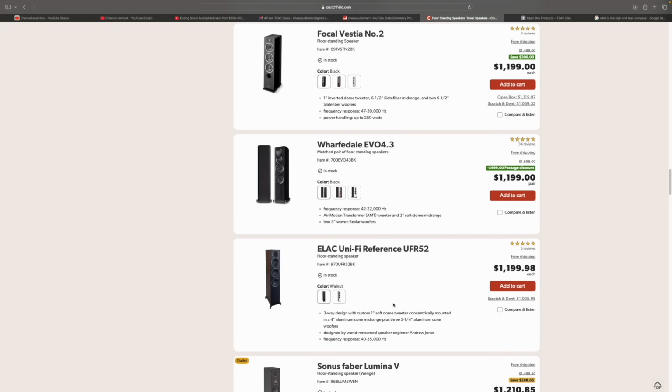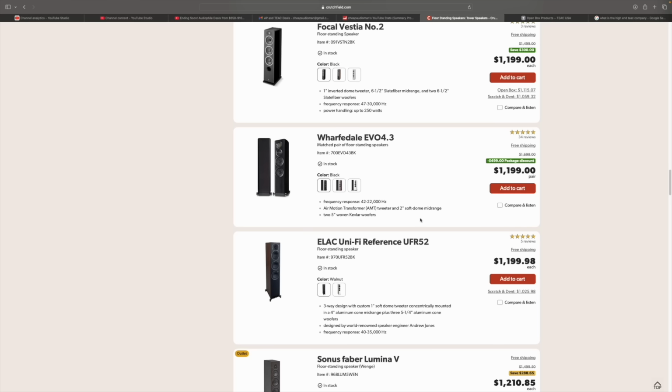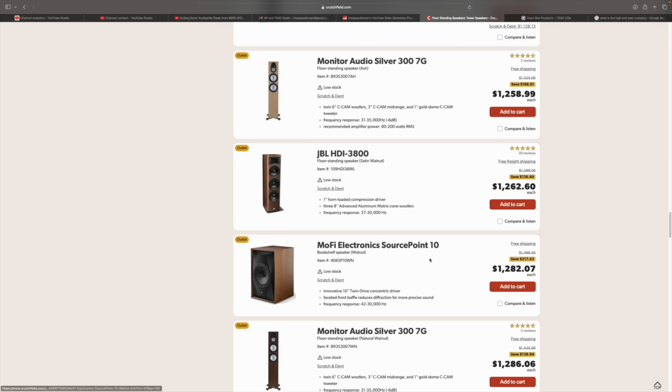Evo 4.3s, Wharfedale, you can save $500 right now. I haven't heard these, but I love the Wharfedale Evo 4.2s. At $1,200 for a pair, I think this should be highly considered because I bet they're awesome. More JBL stuff. Hey, look at that. MoFi SourcePoint 10s on sale. $217 off, so they're $1,282 a piece. So you gotta get 2 of them, but you're gonna save $440 thereabouts.